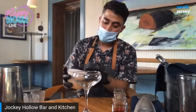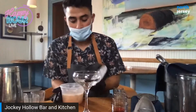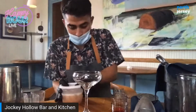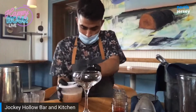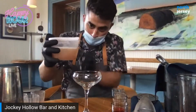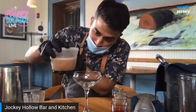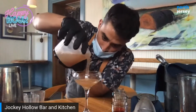Really want to shake it, introduce some of the water to it, just kind of even out the alcohol and introduce everything together. I thought I was going to use the Hawthorne strainer, but because we don't have those tools, we're just going to try to make a spout out of it so the ice strains out, and dump it right into our coupe.